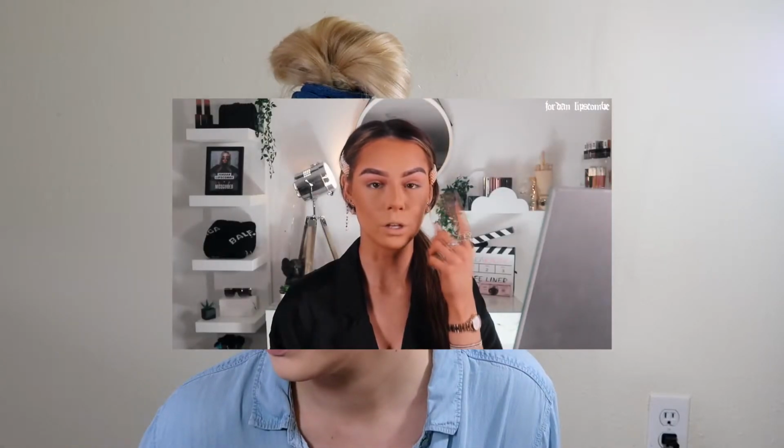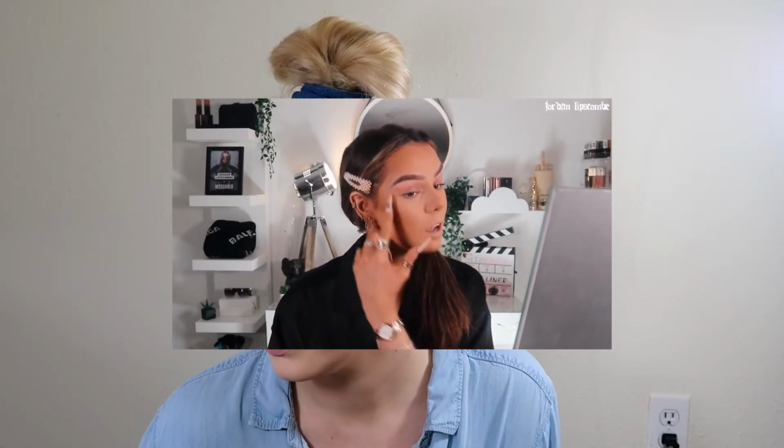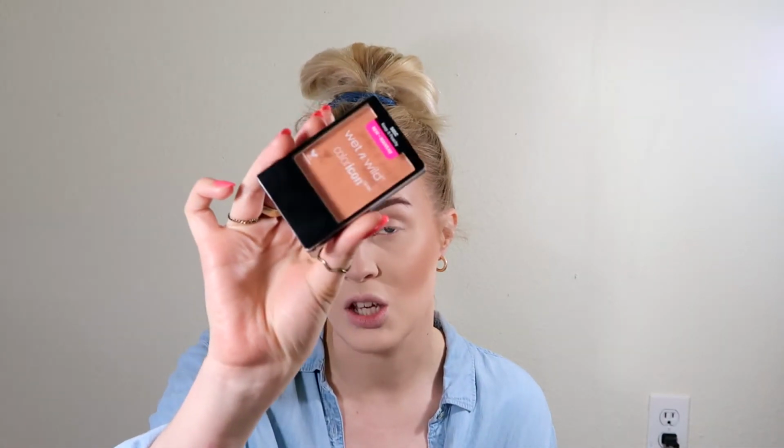I used to focus my blush more on the apples of my cheeks, but recently I've been putting it more up here, like on my cheekbones. I really feel like it lifts your face. So moving on to blush, and she's using this really pretty orangey pink shade, and I happen to have a very similar shade. I'm going to use the Wet n Wild Color Icon Keep It Peachy blush. It's a very similar orangey peachy shade.